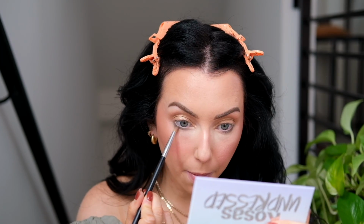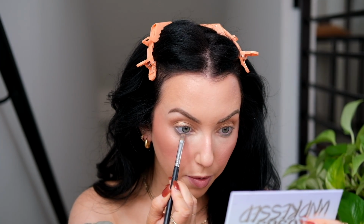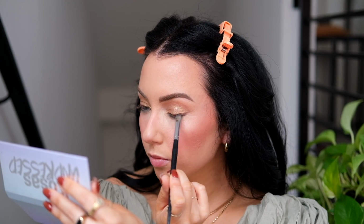Okay, gonna go in with the lighter shade. I'm switching brushes because I want to get a little more pop right here. There we go. I feel like that's exactly what I was wanting. It's just a nice kind of subtle green. Now I'm gonna try the darkest brown shade and do a soft kind of wing on the top. It's having a little bit of a hard time going over the metallic, but that can happen.